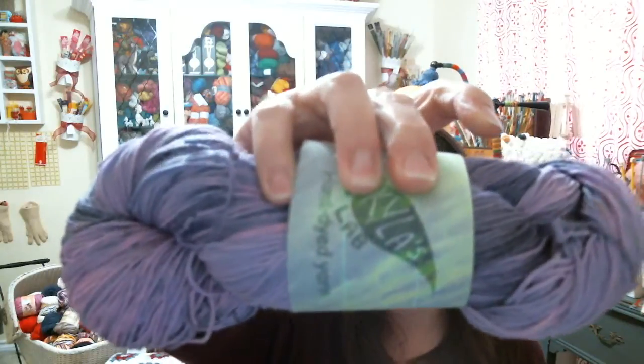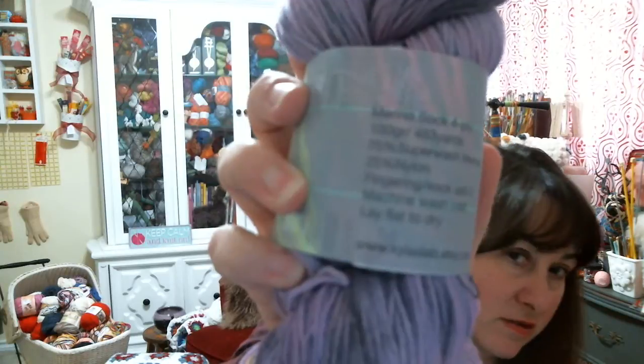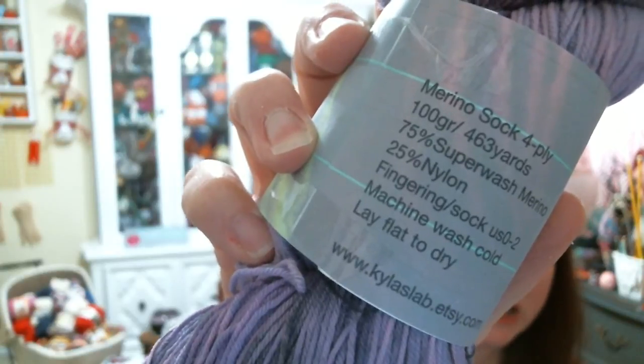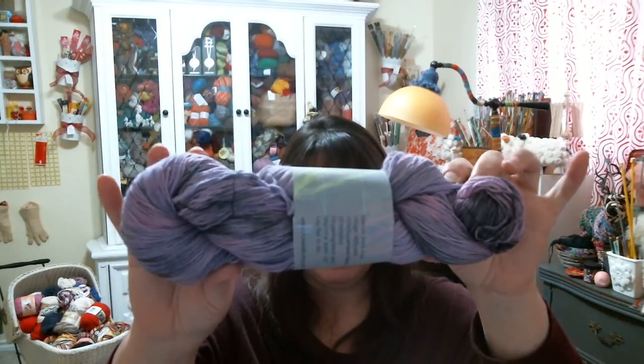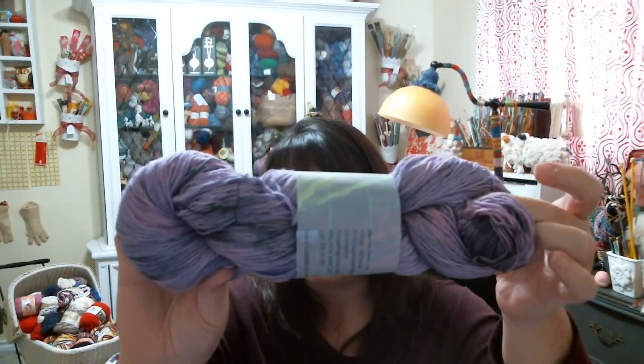Kayla's Lab, hand dyed. And the color is amazing. It is a lilac, and that is the name of the colorway, lilac. And it is merino sock yarn. There is the name of her store, www.kaylaslab.etsy.com, and it is superwash merino and nylon, and it is super soft and squishy, and I love, love, love the color. It is purple and pink with a little bit of dark purplish gray, I guess, charcoal gray purple. It's gorgeous. It's soft. I cannot wait to use it.